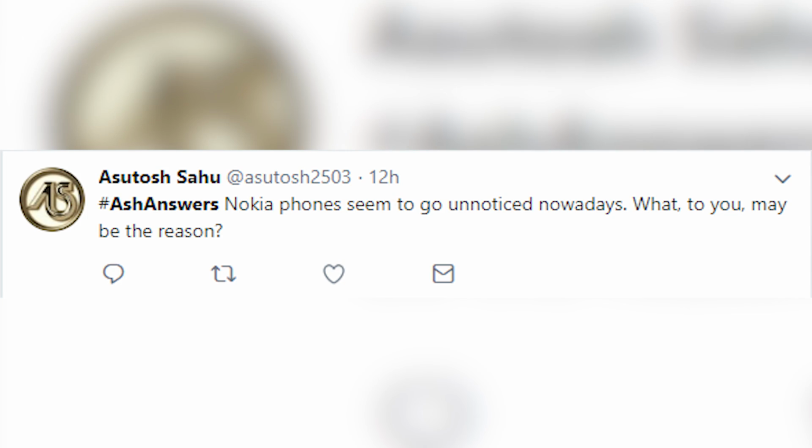Nokia phones seem to go unnoticed nowadays. What to you may be the reason? So Nokia phones aren't really going unnoticed. It's just that in a market like India, unless you price yourself sensibly, nobody's going to care. Like, you just take a look at Asus. When the Zenfone 2 launched, there was a huge hype for it, right? Because it was priced so damn aggressively. It was probably one of the first phones with 4 gigs of RAM, and everybody went bonkers for it.